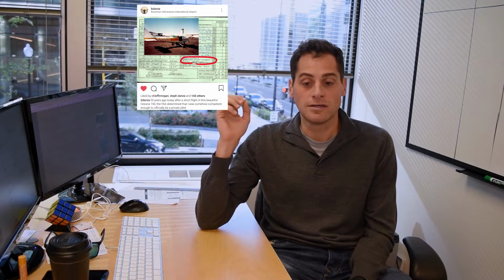If you followed me on Instagram, you would have seen this picture last week. This was my logbook and the airplane of 45531, which was a beautiful, I think, 1973 Cessna 150 that I got most of my private pilot's license hours in. Great plane. Bozeman was a great airport to learn in.